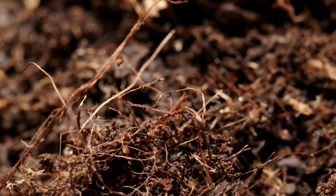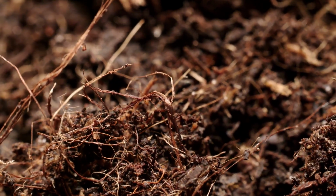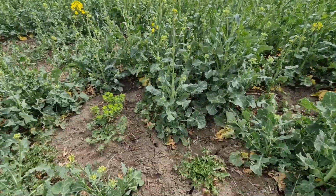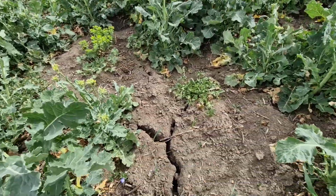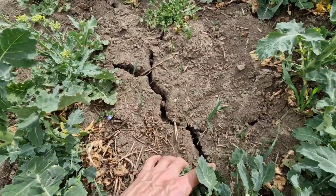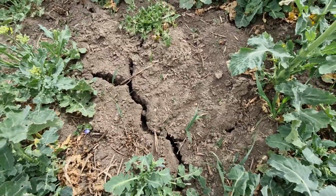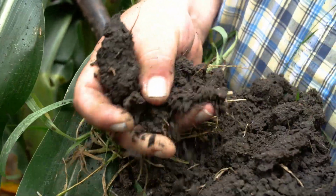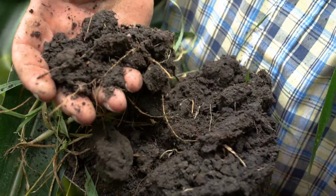The result is ground that becomes less fertile and more dependent on artificial inputs. This cycle of depletion doesn't just affect your plants, it also leads to bigger problems like increased water runoff, reduced water retention, and the release of carbon into the atmosphere, which contributes to climate change. Regenerative gardening uses a set of practices designed to reverse these problems.